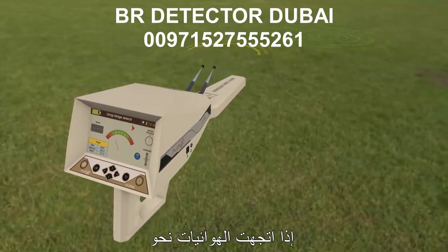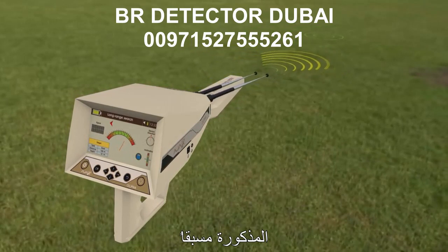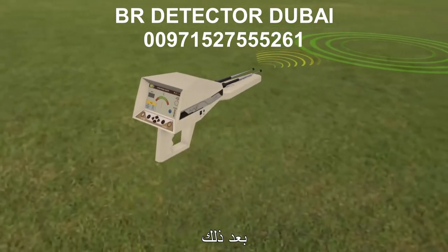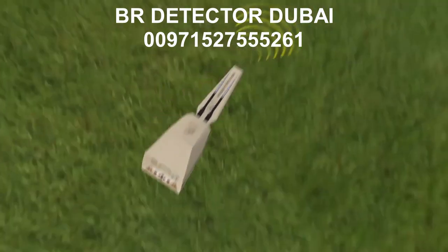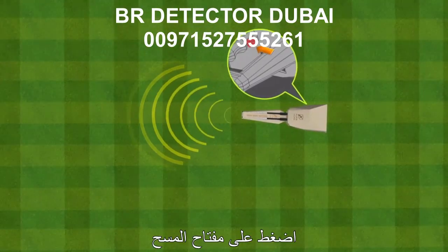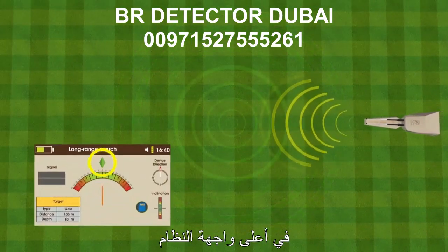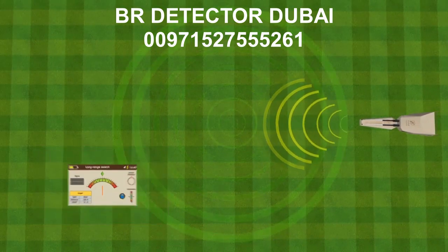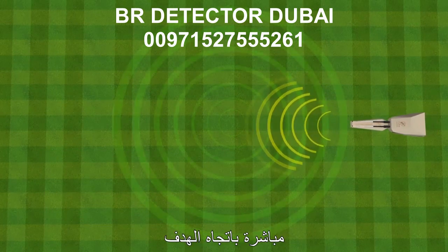If the antennas turn towards another direction, the user should repeat the steps mentioned earlier again. After that, the user can walk to track the target path and locate it. To do that, press the grip key once to display the target indicator, which is a rhombus, in top center of the interface. The device makes interactive sounds towards the target direction.